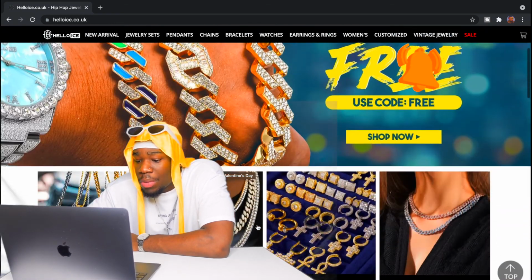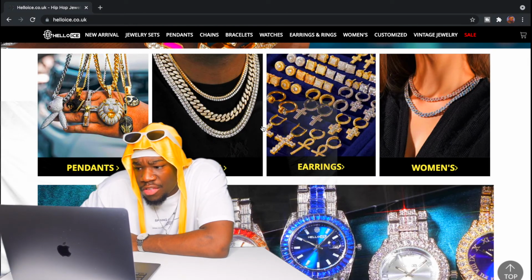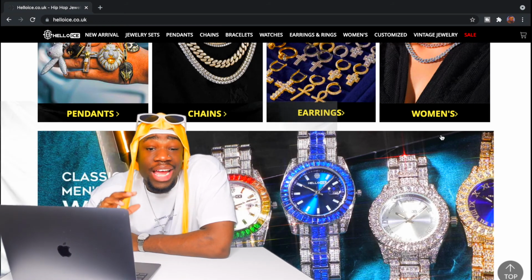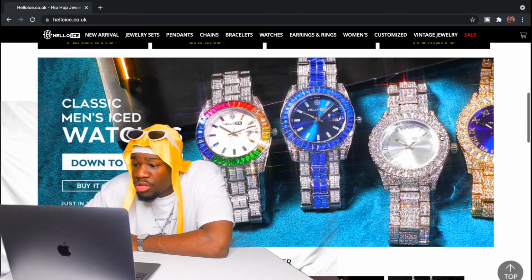So this is the website, guys. I love how they've got the different pictures of everything that they sell. They've got pendants, chains, earrings, and a section for women's as well. So fam, this is not only for the guys; ladies, you can shop there as well, you know what I mean? I feel like that's really dope that they've made it inclusive, and I really like that.